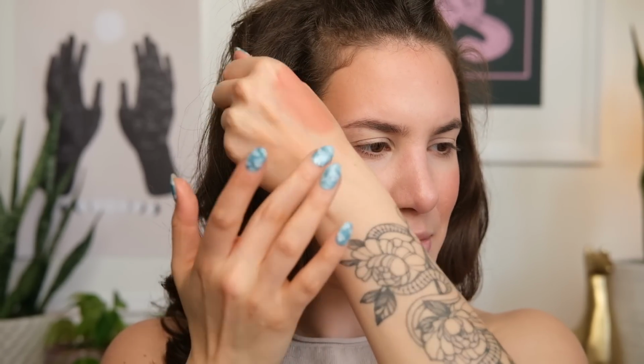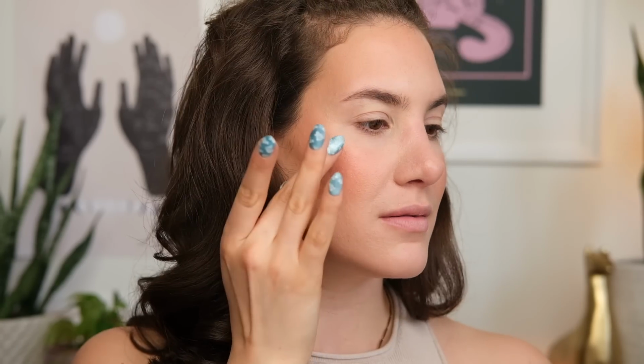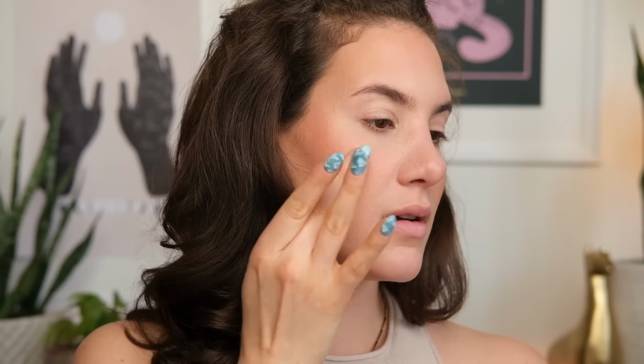It's hard to kind of see, but I put it right over here. Oh, this is good. Okay, we're good. I was worried that this would be like a pink highlighter, but it's definitely more of a pink champagne. So I'm just gonna put a little bit on the tops of my cheekbones. See what that does.